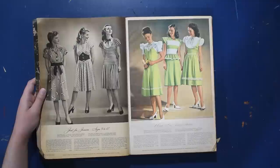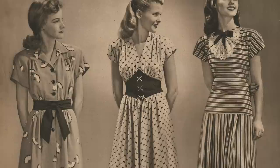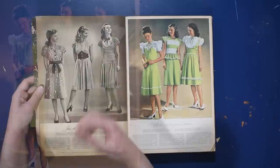Then we have Just for Juniors sizes 9 to 17, but we can see this very princessy kind of corset-inspired dress we have going on here with the faux lacing down the central section. I can put a card up to the video where I copy a Butterick dress with a similar waist section where the yoke dips down below the waist and above the waist, so it encompasses the entire waist section where a waist seam would normally be.